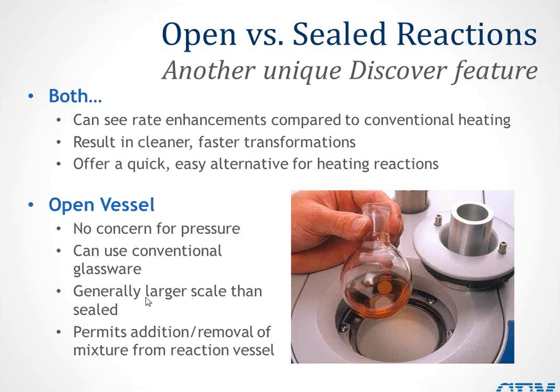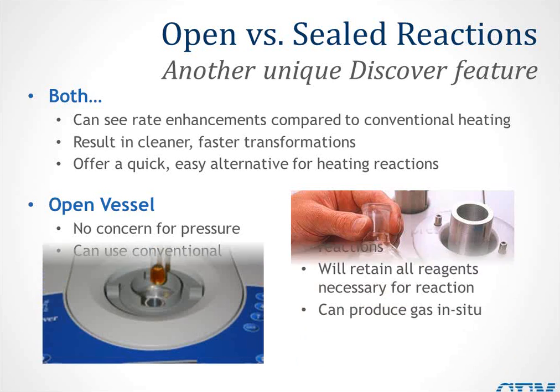And what that gives you is the opportunity to run some larger scale reactions than you normally would be able to run sealed. So the sealed vessels are typically a 10 mil or 35. You can put up to 125 mil round bottom inside the cavity. Now, so probably the most interesting feature, though, is this last one here, where you can permit addition of and removal of anything from the reaction mixture. And I'm going to talk about that a little bit more.